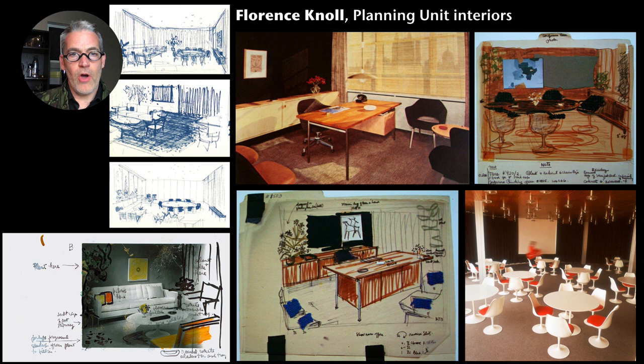Toward this end, she conducted interviews with executives and also with secretaries to understand not just what they said they needed, but what they really needed. They did observational research so that the furniture they designed and the arrangements of them and the combinations could really further the activities that were happening in the office.